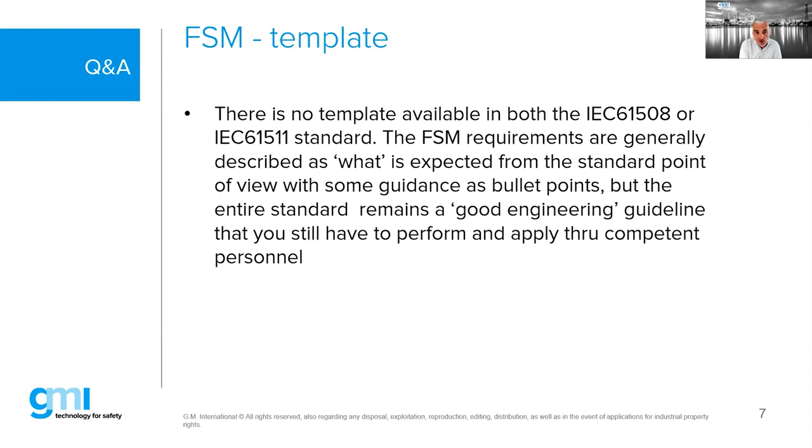So bottom line is, functional safety requirements are generally described as what is expected from a standard point of view. And I give you some guidance, maybe in part number two, which is the informative section. But the entire standard remains a good engineering guideline. And as I said before, it's all down to competency and to the expert judgment of the expert engineer that is working on that project.